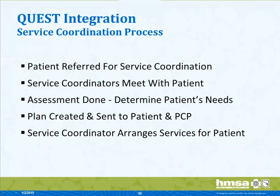When a patient is referred, the service coordinator will schedule a meeting with the patient at a site that is convenient for the patient. At that time, an assessment is done to determine the patient's needs. A personalized plan is created and sent to both the patient and their PCP. The service coordinator then arranges for contracted providers to deliver the care. HMSA Quest Integration determines if the patient qualifies for service coordination.